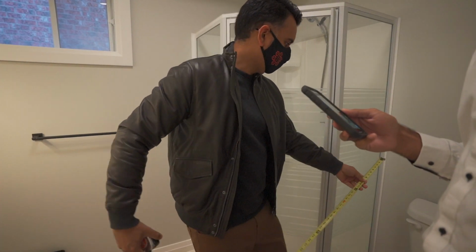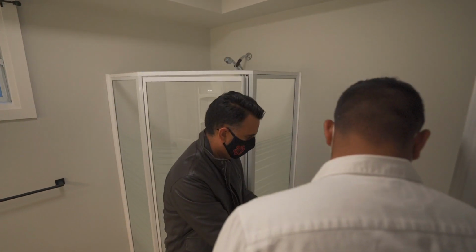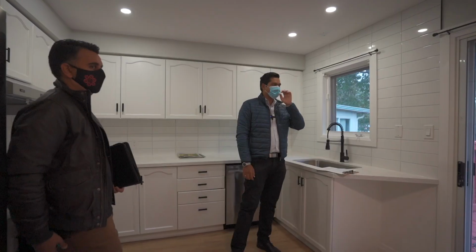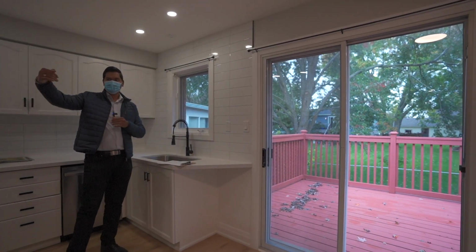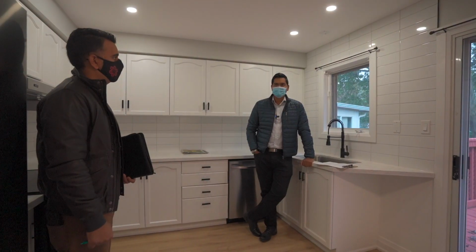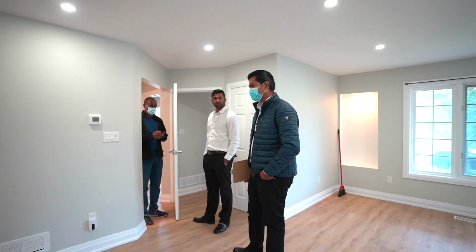And this property is unique where the main floor has access to the backyard, right? So that's a huge selling feature if you can pull it off, to give the backyard to the main floor, and then the basement just goes through the front entrance. Yeah, no, it really worked out for him on this project.